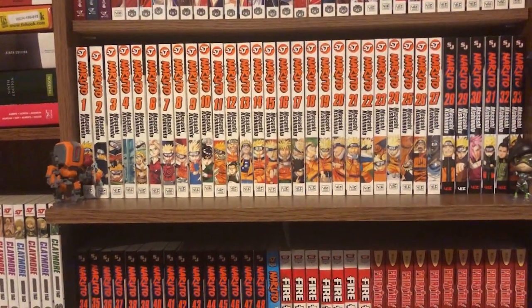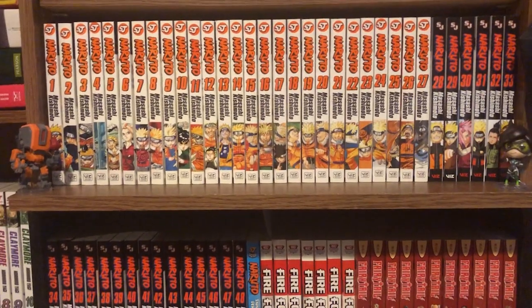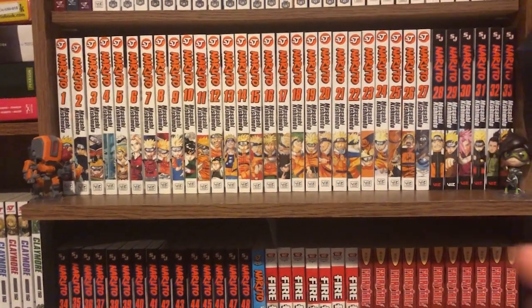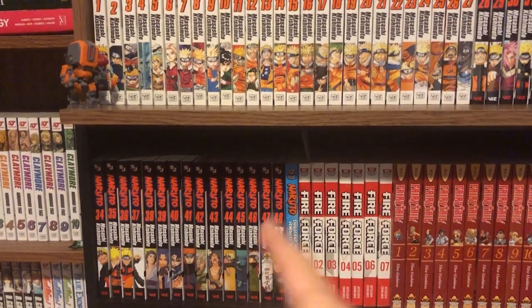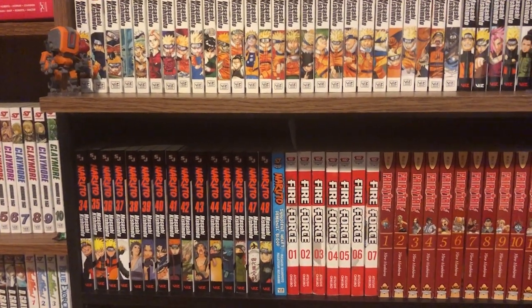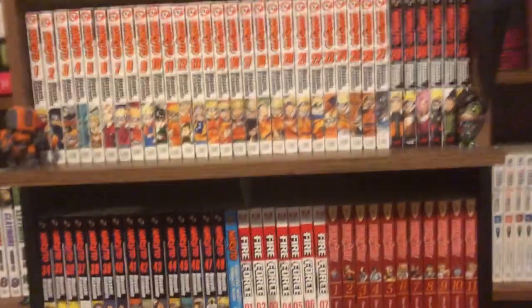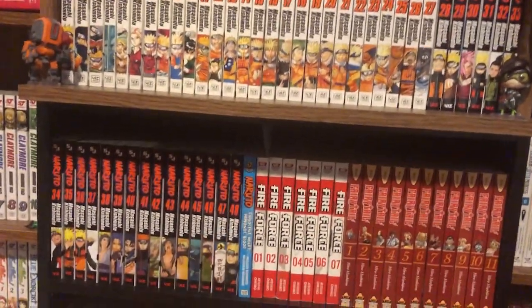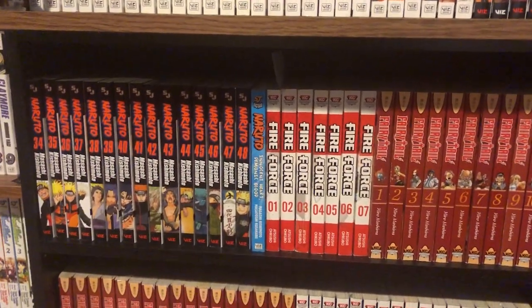Now, down here we have Naruto 1 through 48. Really been loving Naruto. I know it's a staple in the anime and manga community, and everybody knows Naruto. So I've been trying to crank it out here, but I've been stopped because I don't have all the manga just yet. There's 72 in its entirety, so I need to get one more box set and then I'll be able to finish it. But yeah, that's Naruto 1 through 48, and then there's a fiction story there for Naruto.